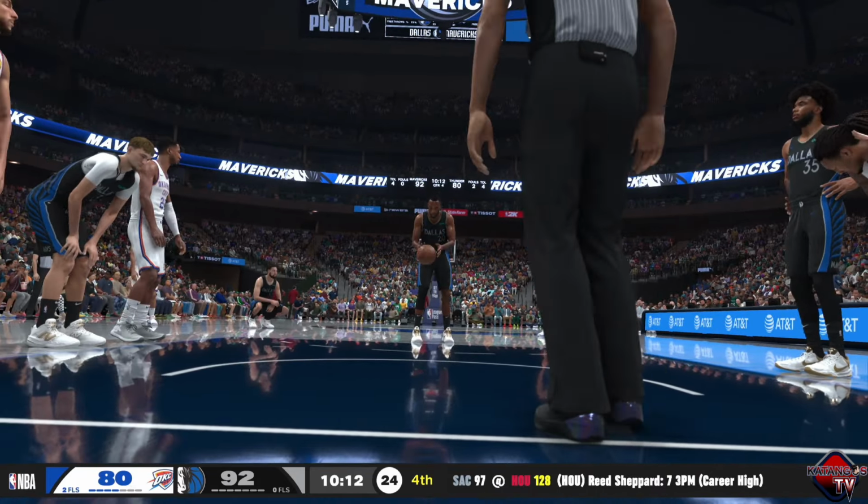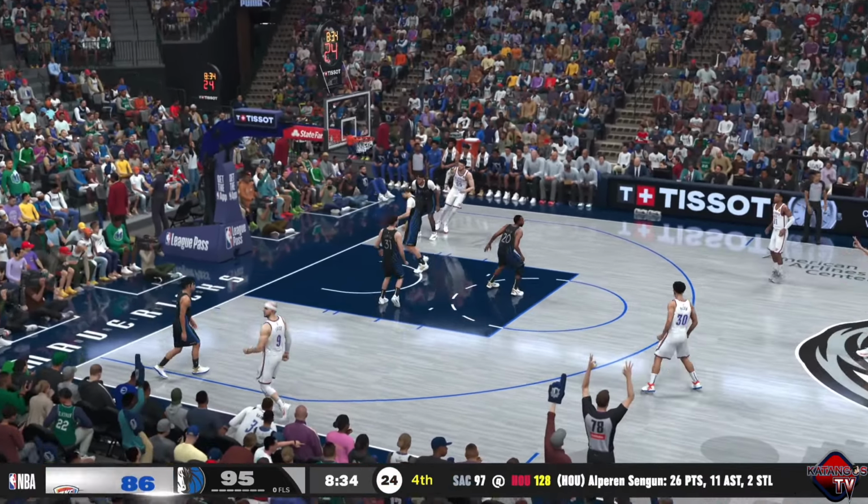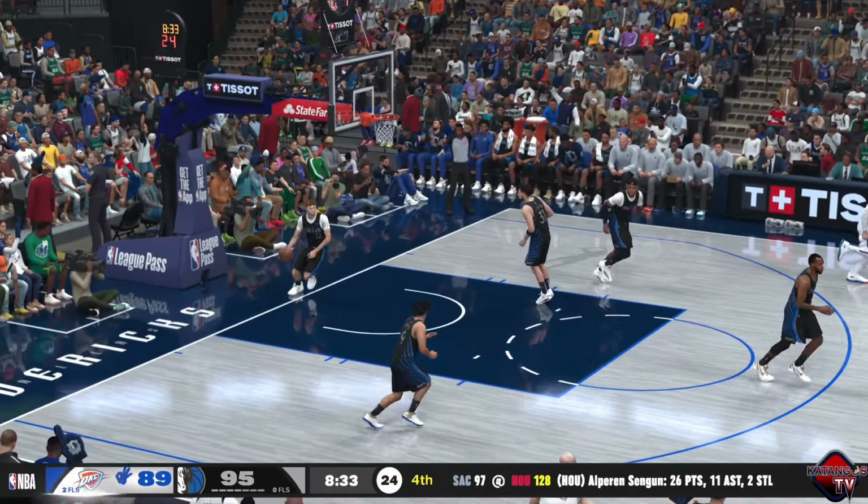Up top, Wiggins. Thompson against McCain. Holmgren outside. Pass to McCain. Nice ball movement by Oklahoma City. Caruso with the bucket. Man, they're having a hard time defending the triple. That's 3 in a row.